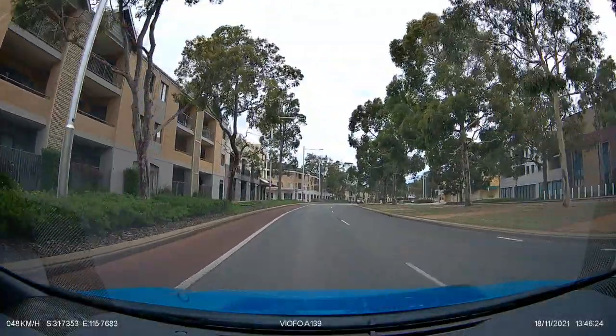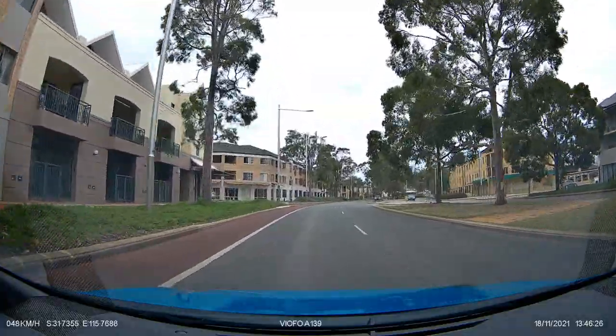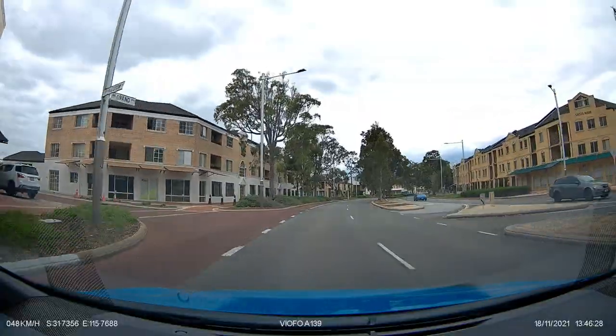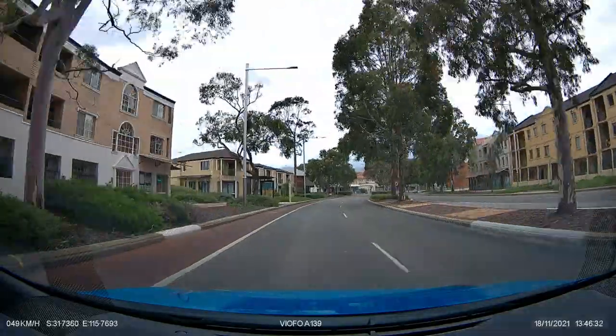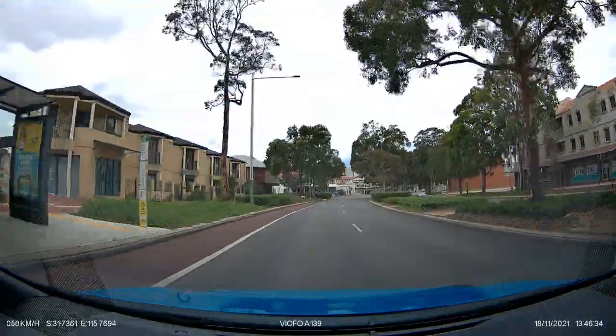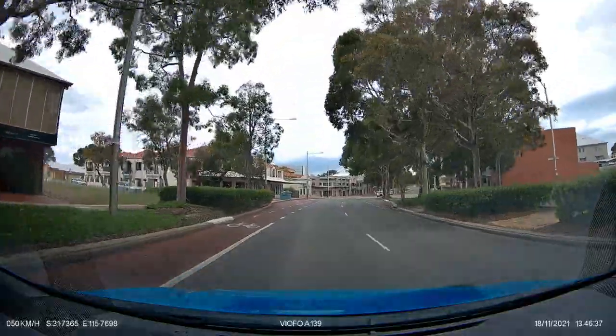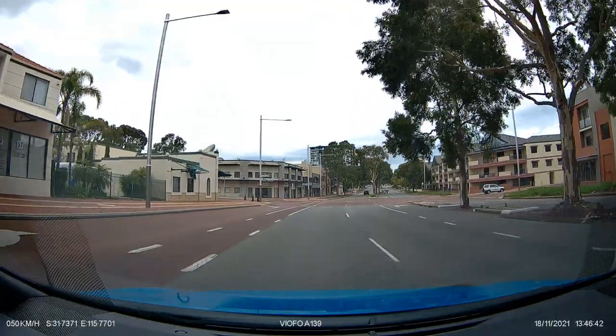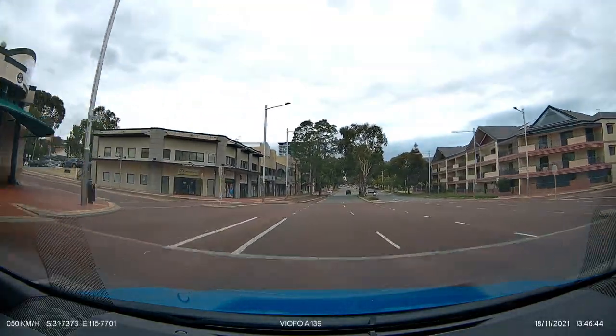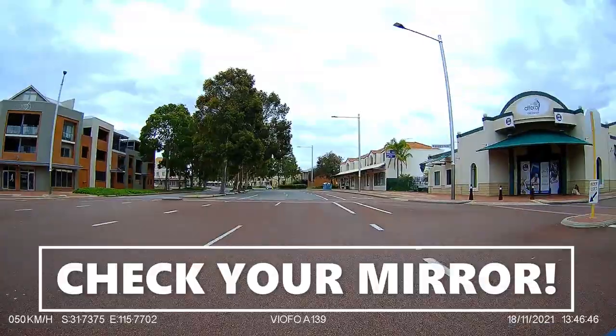On a road like this with nothing much happening, we should be checking our mirror no less than once every 10 seconds. So I'll check my mirror. Check my mirror again.